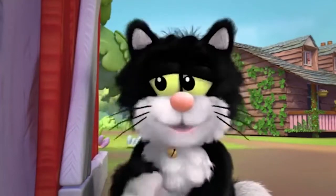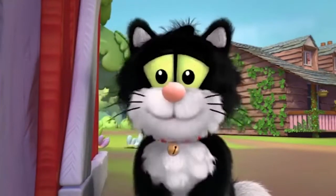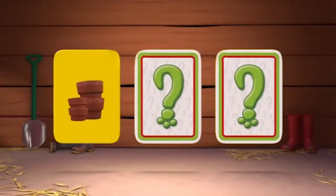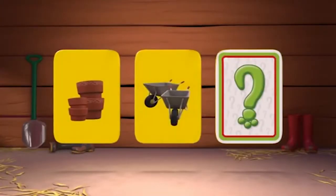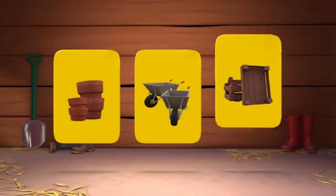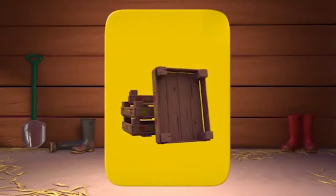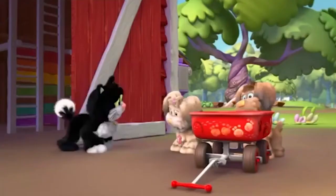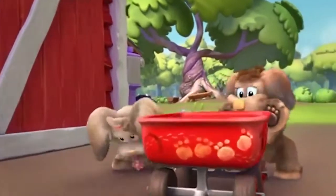Wait a minute. Willow has some things we could use. Do you know what I'm thinking of? Is it flower pots, wheelbarrows, or old apple crates? The old apple crates. Yes! Well done! I bet Willow will let us have some. Race you! Hey! Wait for us!